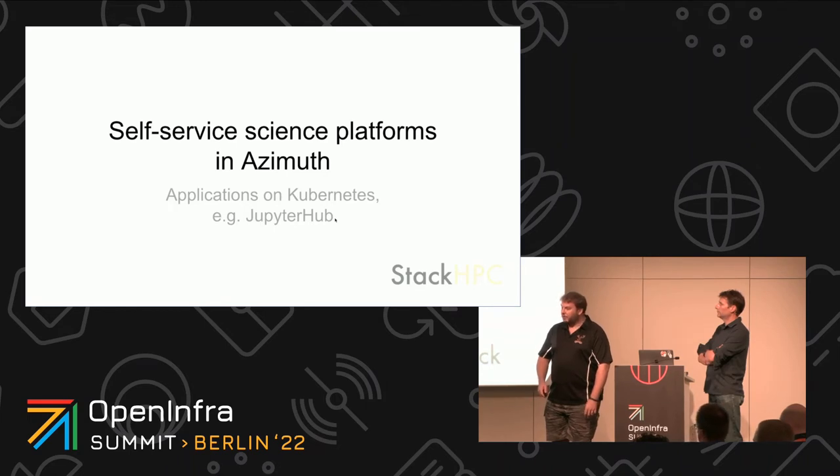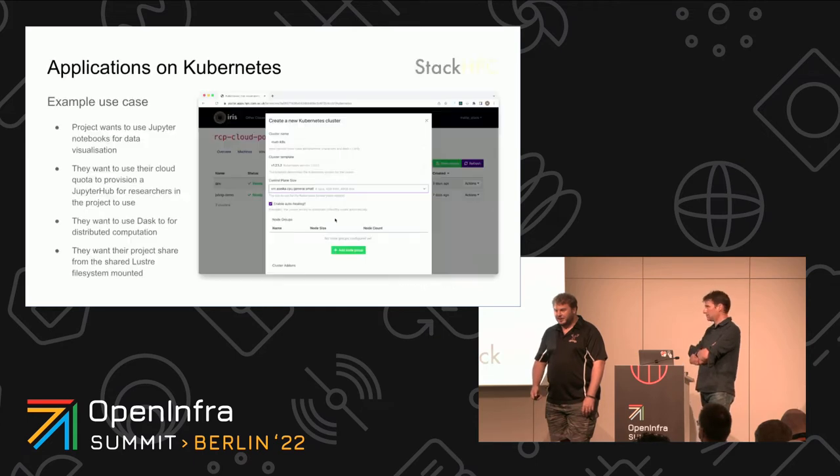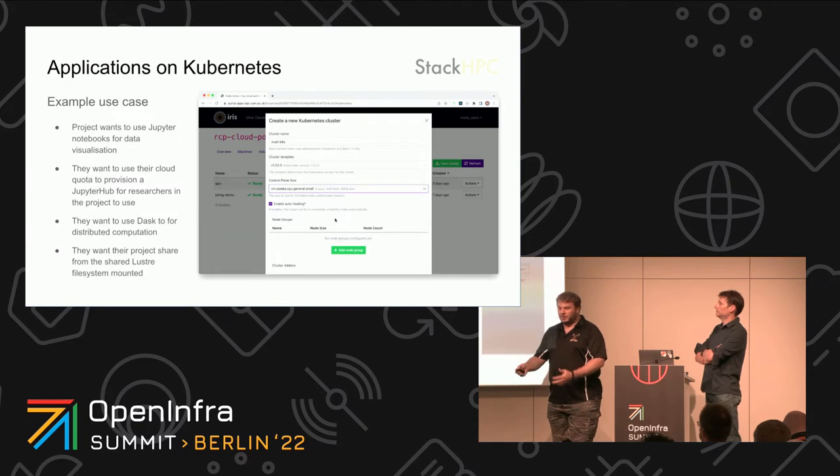And then the third case we've kind of targeted is applications on Kubernetes. So the big one for us so far has been JupyterHub, and that's what everyone wants now. And so we wanted to make provisioning Kubernetes clusters easy. So the example use case here is a project wants to use Jupyter Notebooks for their data visualization. They've got a cloud quota. They want to provision a JupyterHub. Maybe they want to use Dask. Maybe they want to mount some specialized storage, those kind of things. And so we present a simplified dialogue here.